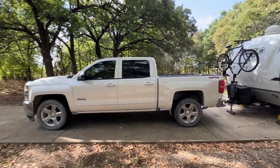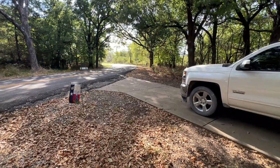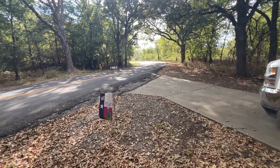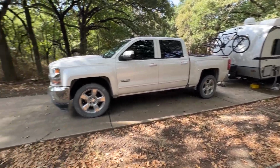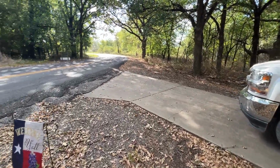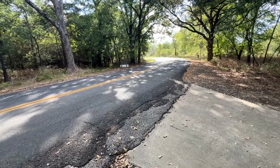Now, I'm gonna go ahead and get the negative out of the way. All of the pads here at Doctors Creek, they're good concrete pads, y'all, but they're narrow. And 42 has a pretty bad drop off from the road, so just be careful.